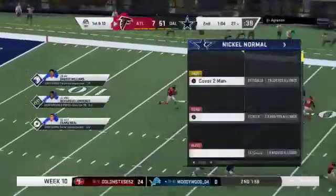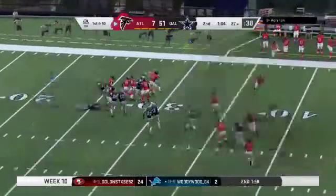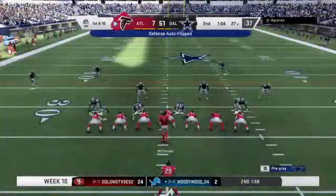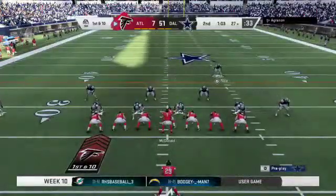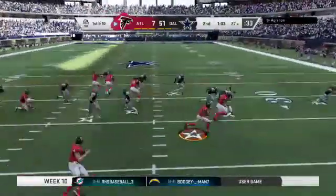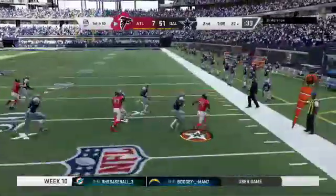Elsewhere on this Sunday in the NFL, they're in the 2nd quarter in Detroit, and the 49ers are out to the early lead. I would definitely imagine we'll hear more from that game as we go along. Here's Taylor.